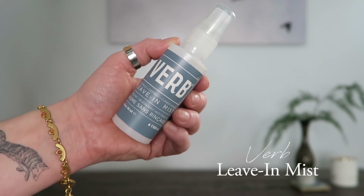I had two hair guys I wanted to talk about. Verb hair care in general I have loved. The leave-in mist is great. I would put this in, and still do, when my hair is damp out of the shower, and it helps detangle, make things not so frizzy, gives it a little bit of shine and conditioning, as well as heat protection. This is the travel size. I have the super big size as well, and when I travel, I refill this guy and use it up because I like bringing this with me. So I've really enjoyed that.